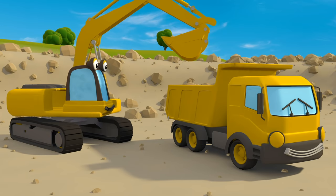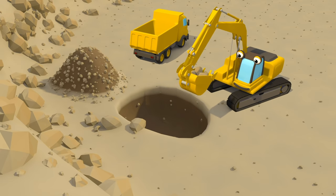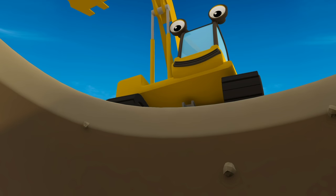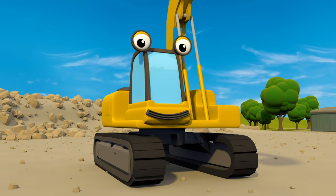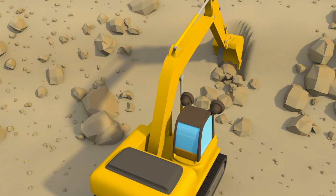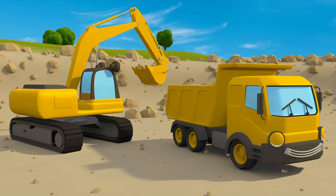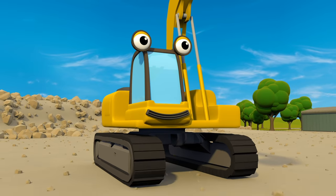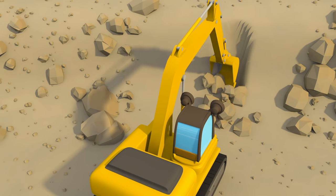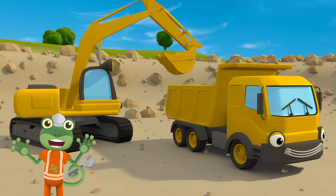Bucket help to dig a hole so deep. They're strong and do the job so well, even when it's deep. Eric the excavator, and digging is his job. He's an excavator, it's time to load this rock. Eric the excavator, and digging is his job. He's an excavator, it's time to load this rock.